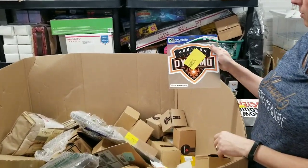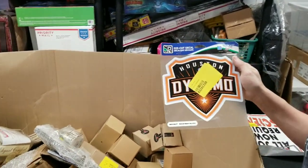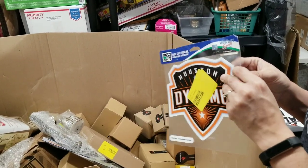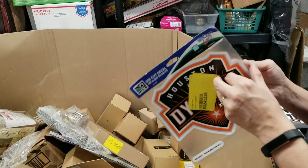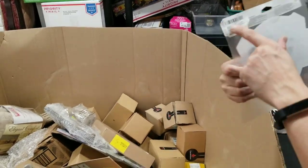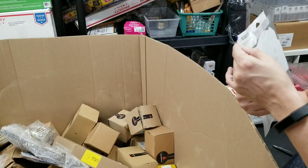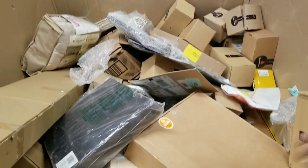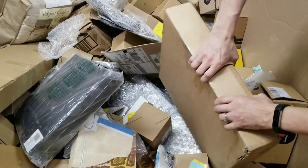Houston Dynamo die-cut decal. Some kind of sports thing. I was thinking these stickers were on it, but there's a second layer. So, die-cut decal, and there's a barcode. That's the Amazon barcode. Soccer, Houston Dynamo. Okay, what is in this?